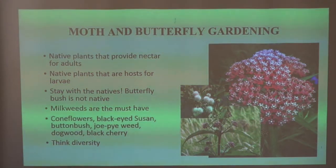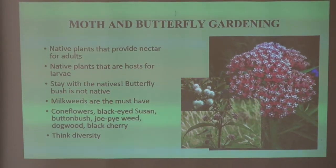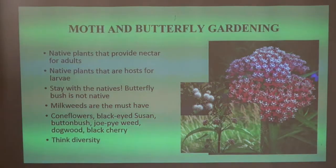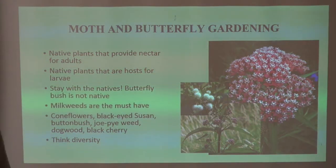So, the biggest problem with moth and butterfly gardening is this. You go to the store and buy a butterfly bush, which unfortunately is not native, and you think that's it, I'm done, I'm going to have a really nice butterfly garden. Everything's going to work out really well. It's not the case, because most of these plants only provide a nectar source for adults. They're not doing anything for the larva.